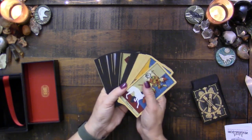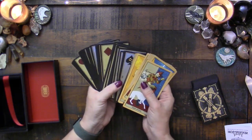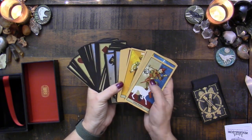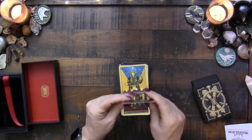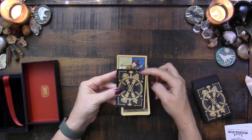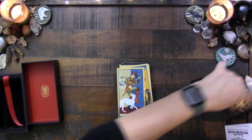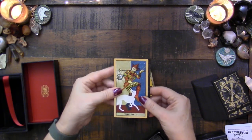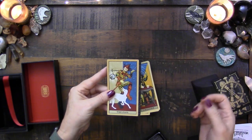And you can see that the minors are blacked, which I love. I love that the majors and the minors have a different border because they will stand out beautifully in a spread. So I love that. In terms of the shape, this is a poker size. It's slightly wider than a poker, and then it's skinnier. So it is skinnier than what I would say a standard tarot deck would be, for sure. But it's not by much, but it's almost like a bridge size, a tall bridge size.